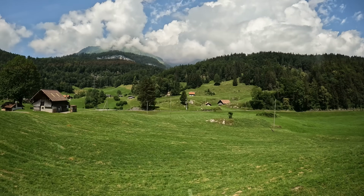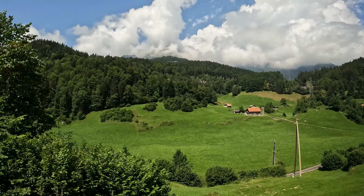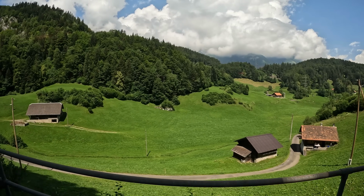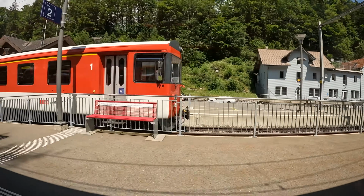While we eat, we're steadily climbing on the cogs up to the highest point of our journey at 1,001 meters, the Brunig Pass. It's fun to look out the windows on this part of the ride, but honestly, there's not much at the top, so there's no need to get off the train here.